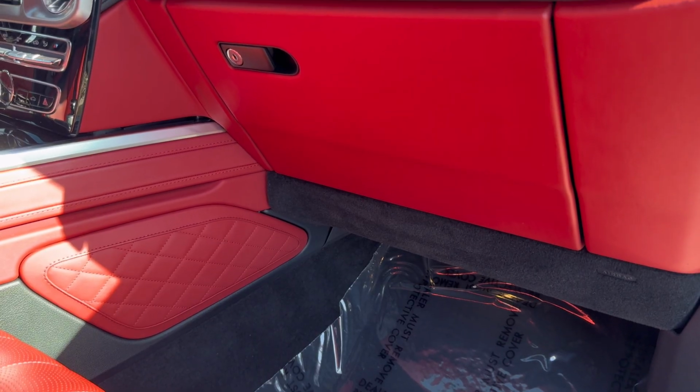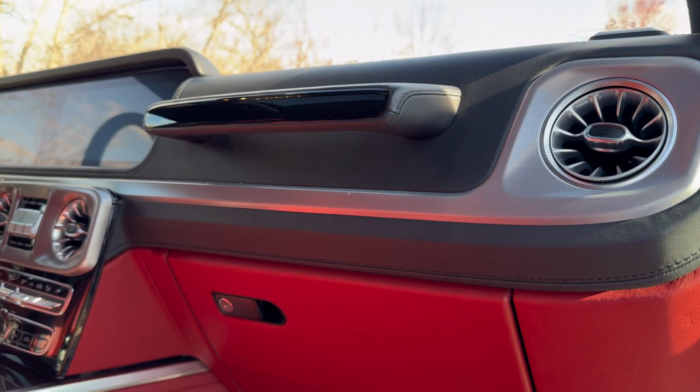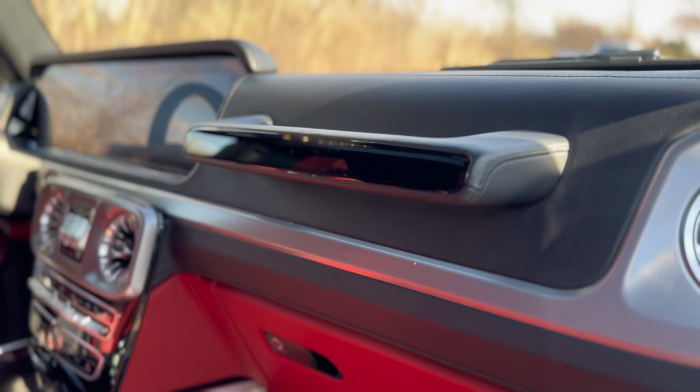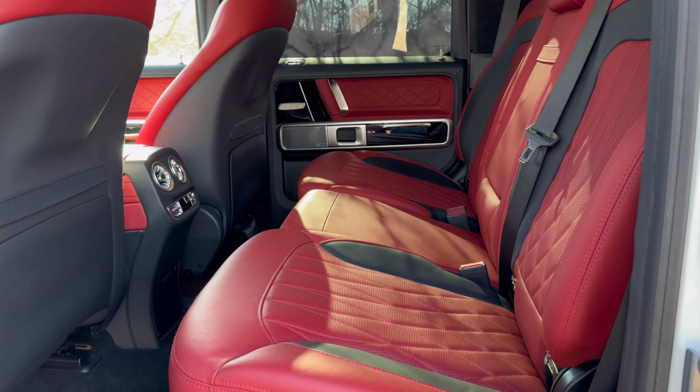The front passenger side is quite nice, with a lot of red leather, quilted leather, and some black leather. You also get a handlebar finish in leather and gloss black. That is also an icon for the G-Wagon. The second row is quite nice, but doesn't have as much going on as the front.